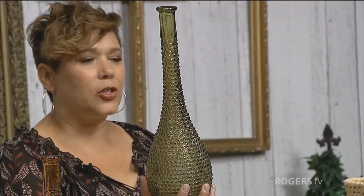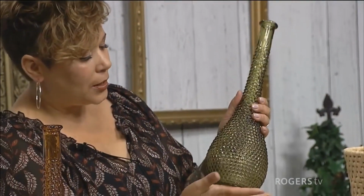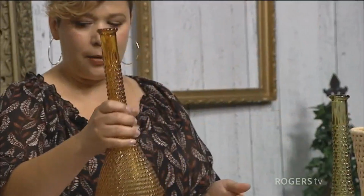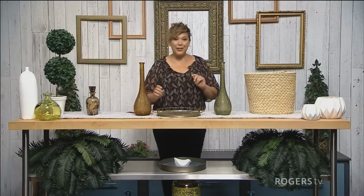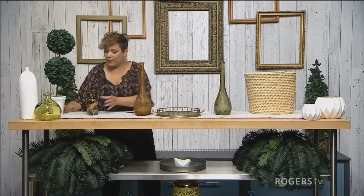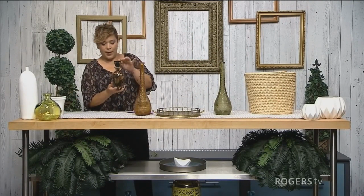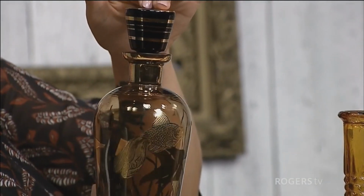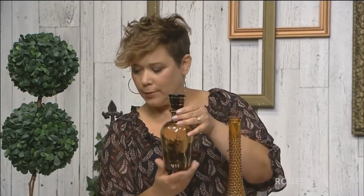These I found, and I'm just in love with it. These are so vintage and retro, and the gorgeous thing about them is that there's so much beautiful texture on them. And there's two of them, just like this. I love it. The other thing, did you happen to notice? I also found this little guy here, and I love this little container. It's gorgeous. It would be perfect up on a bar.